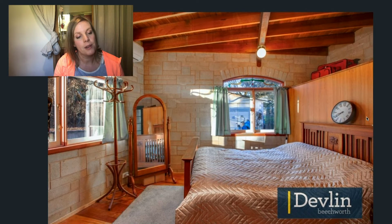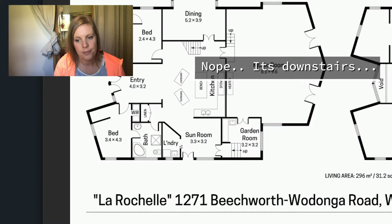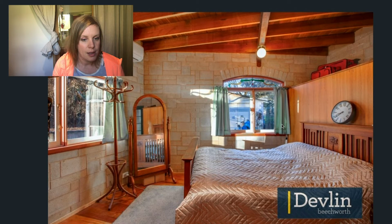So this is one of those bedrooms upstairs. Let me just remind you, we're up here. Which side would we be on? I don't even know. I can't tell you because who knows. So there's something here. What is that? I don't know.